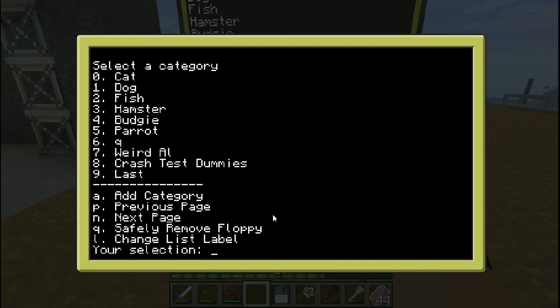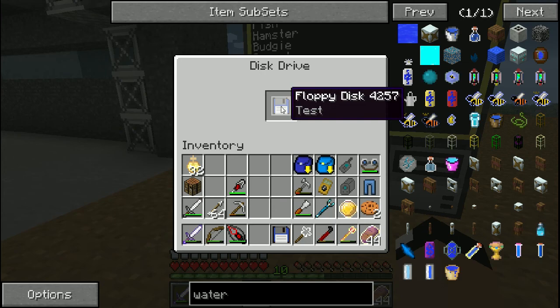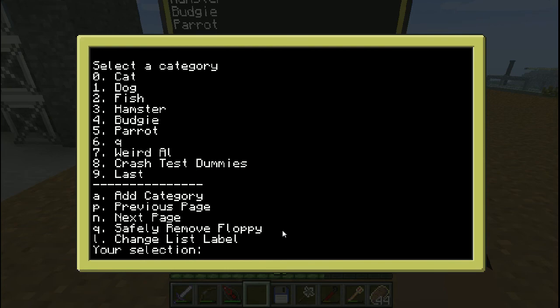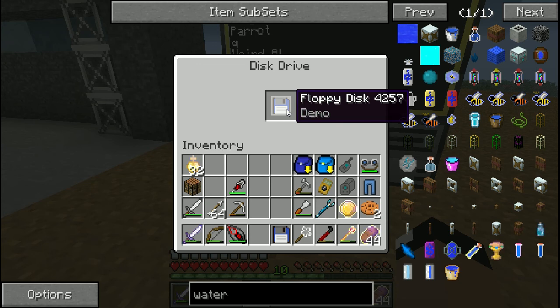But if I enter Option L here, I can change the label. And currently the label is test, as you can see down below. Let's change that to demo, and that actually changes the label on the actual floppy.